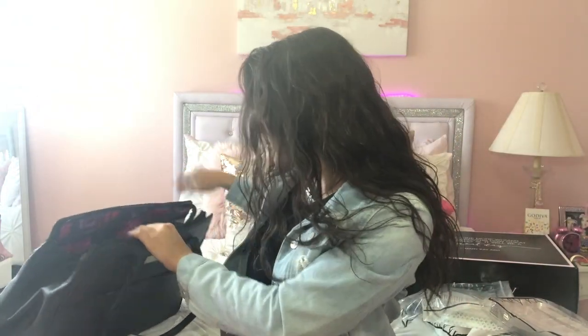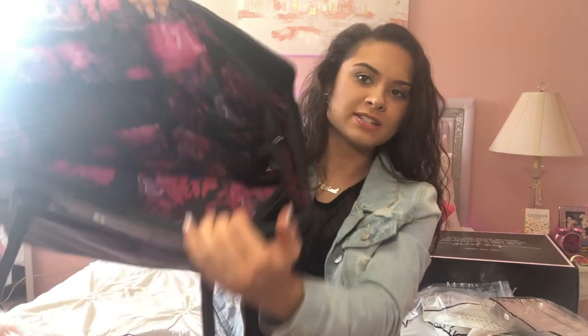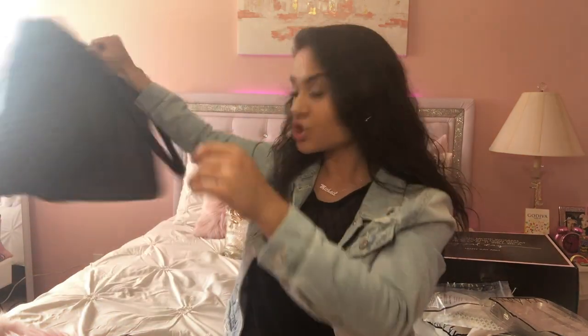And I'll just show you the bag because that was it. The bag comes with 2 pockets. And the inside is so cute. It's like a floral print, and it has a bunch of organizers. So that's everything that you'll get in your Mary Kay starter kit.